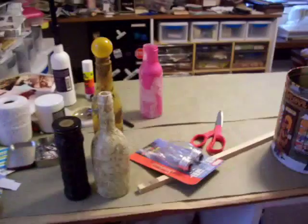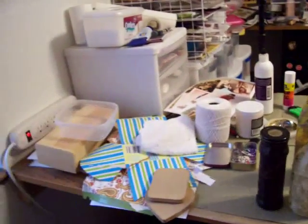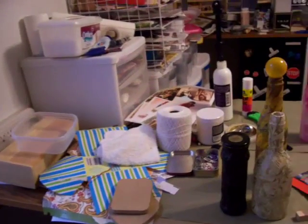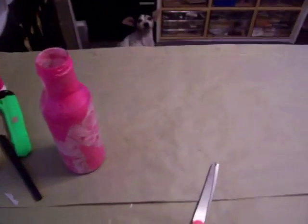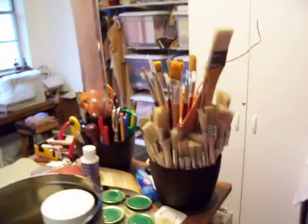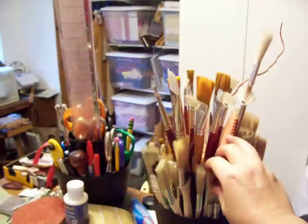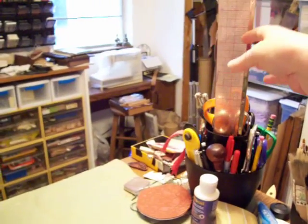Window. This is the wrong side of my work table, and this is pretty much the way it always looks. So big pile of stuff and supplies on one side, a tiny little empty spot. This is what you guys usually see when I'm working, just a tiny little spot that's empty where I work. And then Lazy Susans with brushes and pencils, pens, rulers, and scissors.